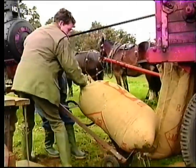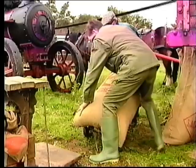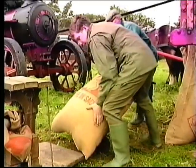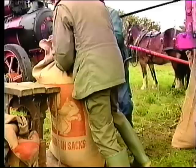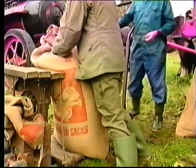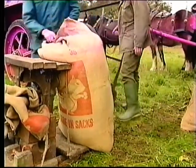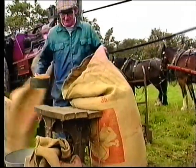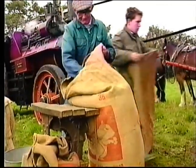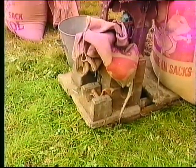Well, the main things that we used to thresh was oats, barley and wheat. A comb of oats was 12 stone, and a comb of barley was 16 stone, and a comb of wheat was 18 stone, and a comb of peas was 21. In my day, when I was threshing, 12 comb an acre of barley was thought to be a very good crop, and 8 to 10 comb of wheat was a good crop.